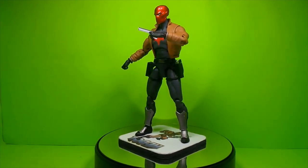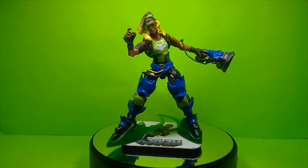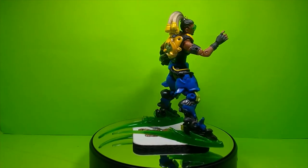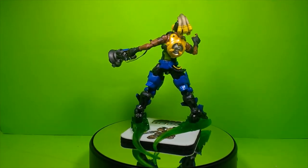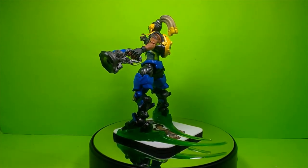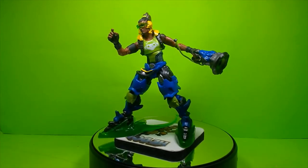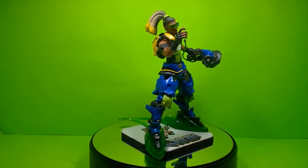So coming in at my number 19, none other than the Hasbro Overwatch 6-inch line, Lucio. And Lucio is an absolutely beautiful figure with great articulation, great paint applications, really nice accessories, very well executed, a very clean paint job. It's a happy accident for me, in the sense that it makes me wish that Hasbro would be able to do a figure line for the video game Jet Set Radio, which would be absolutely spectacular, because Lucio has that type of aesthetic and style.